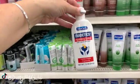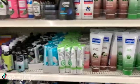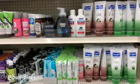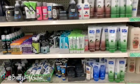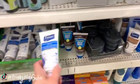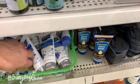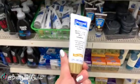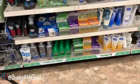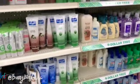The Diabetics Hydrating Lotion. Dr. Dre from YouTube, the dermatologist, she recommends this lotion for everyone. She says the Diabetics Hydrating Lotions are really good. They're super hydrating. The Suave lotions are here, 3 ounces. Lots and lots of lotions.